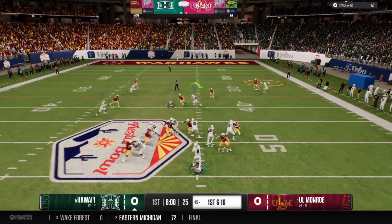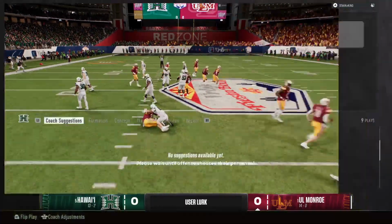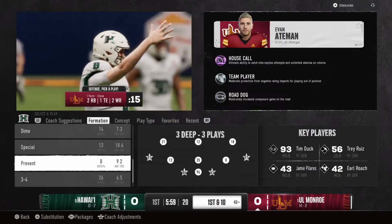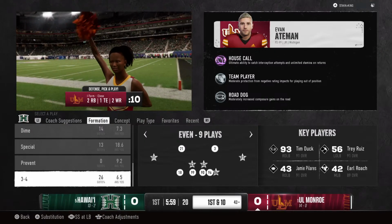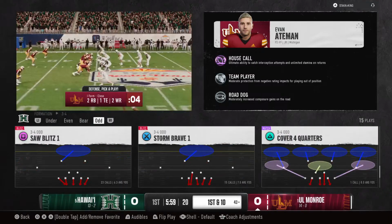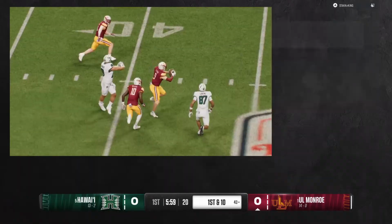On 1st and 10 here, looking to throw the ball. And the pass is intercepted. A takeaway for the defense. They get him down after a short return, but the takeaway sets up the offense at the 43. Well, that is a tough way to start this game for this offense, throwing an interception on their first drive. Big thing now is you go to the sideline, talk to the offensive coordinator, make a couple adjustments, and come back and play with confidence next time you get the ball.